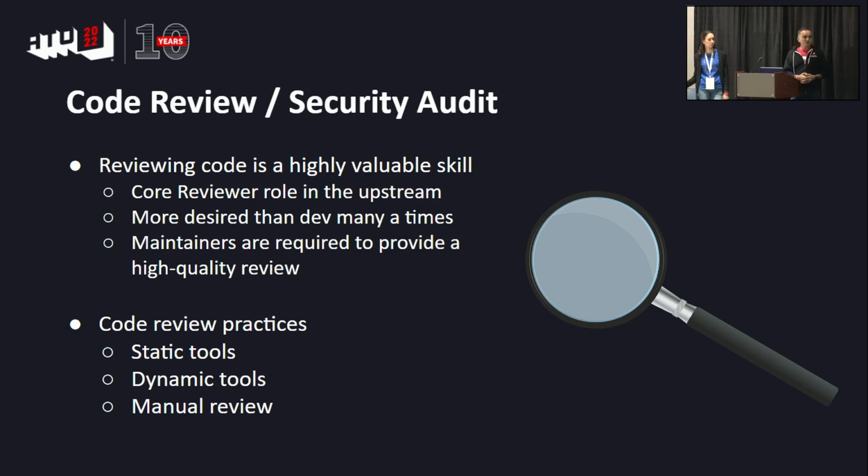And maintainers or owners or committers, whatever we call them. Different projects call them in different ways. But in all these good projects, they require you to be a good reviewer before you get up into that contributor ladder. So if you're trying to contribute, reviews are a great way to contribute and be visible in the project.